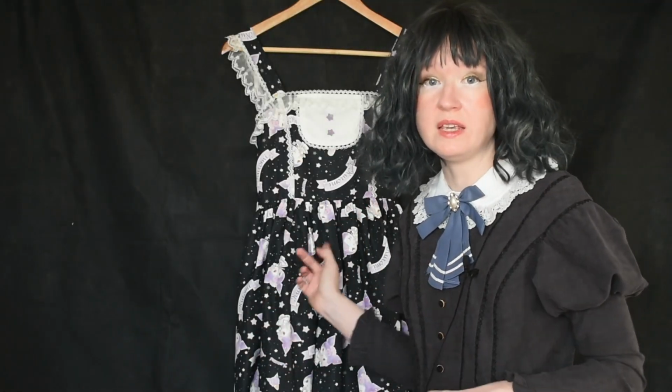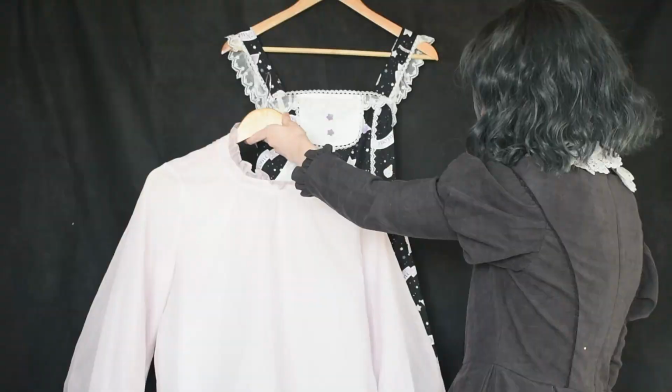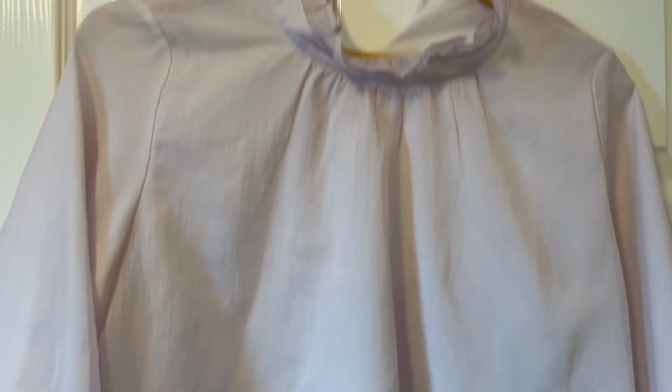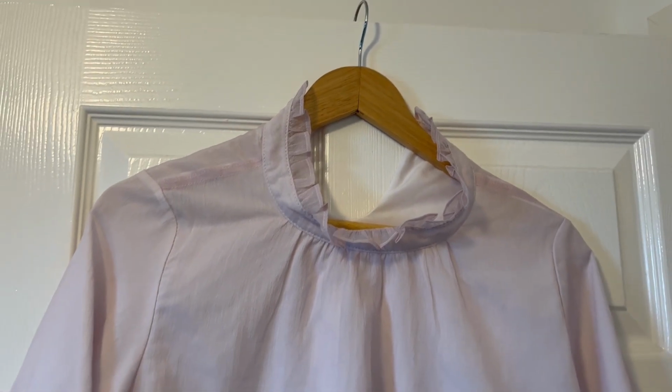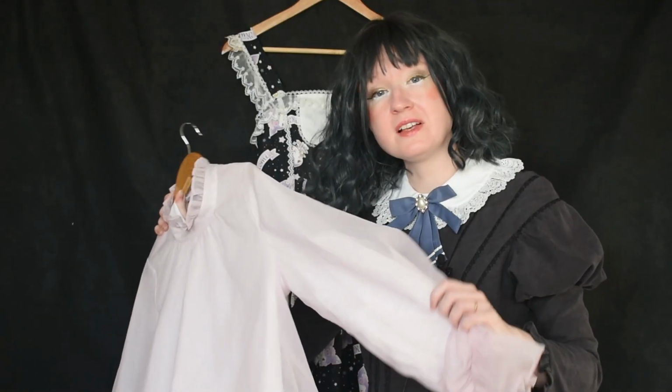Now, we said there was pink in this dress. Can I match it with a pink blouse? Not this one. I don't think that's the right shade of pink. This one maybe. I think I could make this work. I need a lot more pink to make it look balanced though, because it's so subtle. I don't own a lot of pink, but it definitely feels like a possibility.